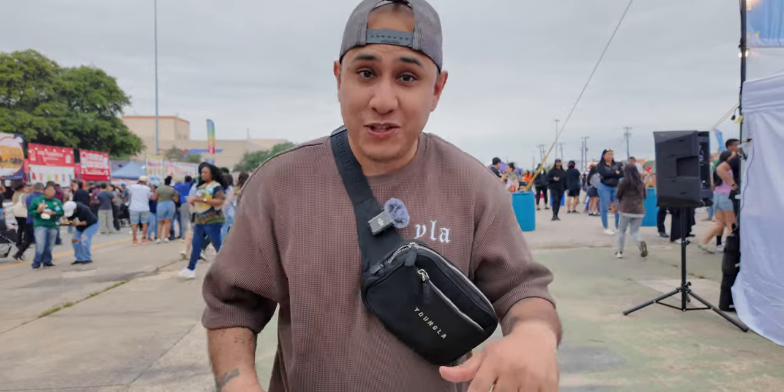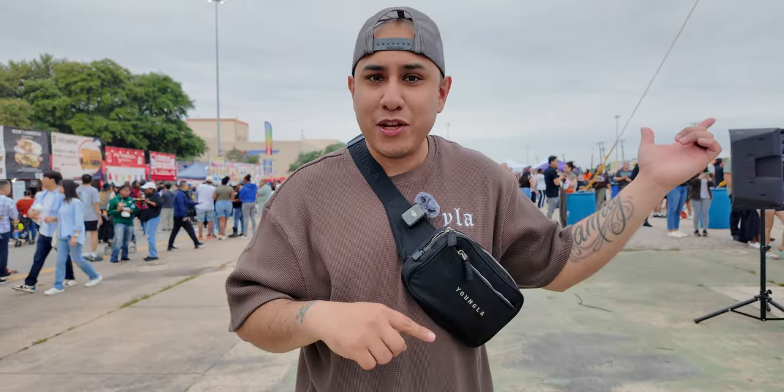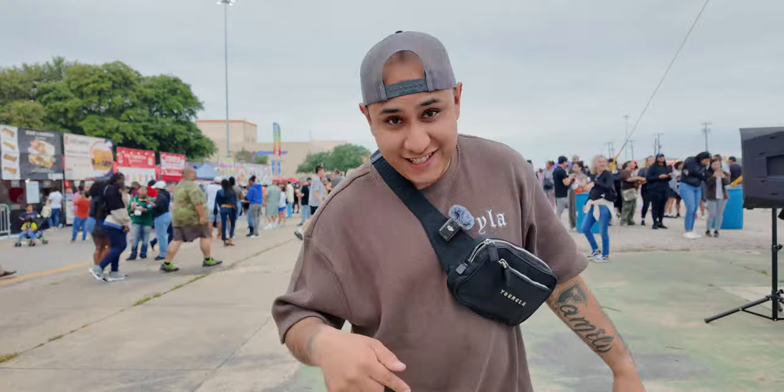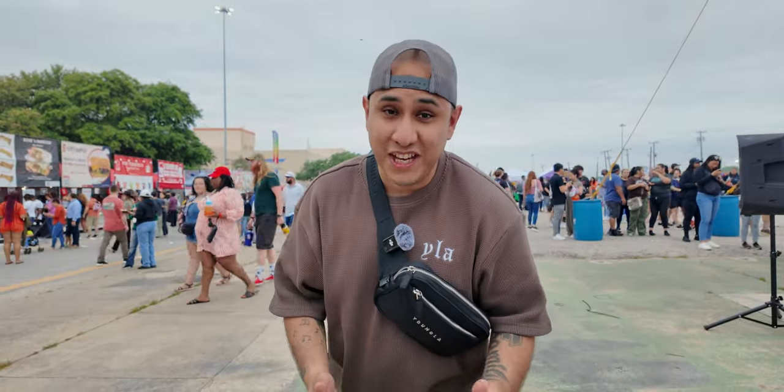So actually this event started in California and somehow just made its way here to Texas. The first event was actually held in Houston, which was last weekend. So this weekend is the Dallas area where the Fair Park is, the State Fair of Texas. It's only the first year that it's ever been here in Dallas, and it's only a 3-day event.